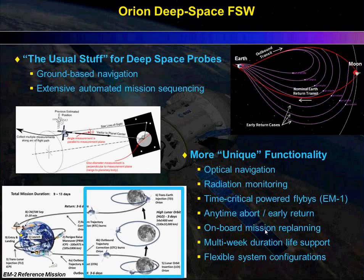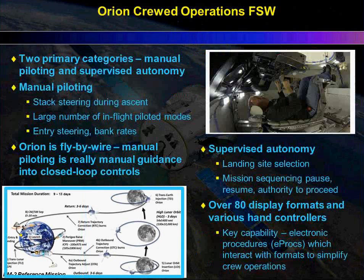Two week duration life support. Life support is kind of different for most of us. We have to talk about what we do for water reclamation, what we do for oxygen generation, and so forth. And then flexible system configs. The crew really wants to be able to maximize the capability of the mission. But if everything's going well, you want to get power down to one computer instead of two, and consider what your backup software is going to look like. So there's a variety of sub-configurations that we have to handle. And that's kind of one chart on Orion crewed operations.